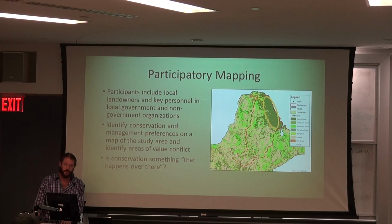And then finally, what we're just getting started on is doing a participatory mapping component and interview component for the social part of this research. In this, one of the main things is we're going to have participants which include local landowners, especially a lot of farm owners, as well as key personnel in local government and non-government organizations. So people like directors of a reserve, as well as directors of a power company and stuff. So a whole bunch of different actors in the region.